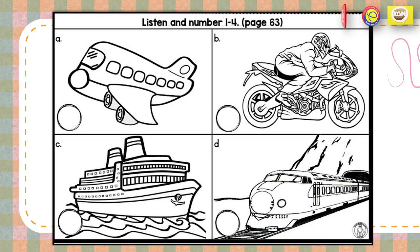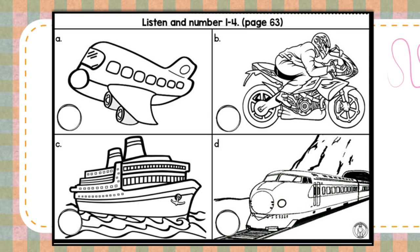Okay, for this practice, what you have to do is listen to the audio that I am going to play for you and then put number 1 to 4 based on the audio. Are you ready to listen? Let's begin. 3. Listen and number 1 to 4.